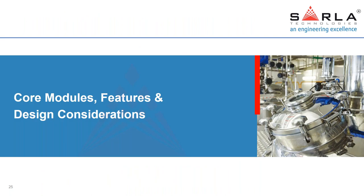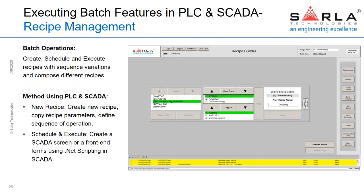So next I will explain about the core modules or features for the design considerations that we have considered in our tailored solution. So here again you can see the recipe management and batch execution features within PLC and SCADA. Here we can create, schedule and execute recipe sequences and variations. These all will be done within a SCADA application. A new recipe will be created within the SCADA, or we can delete an existing recipe or copy parameters from existing recipes. That will be done within the SCADA.